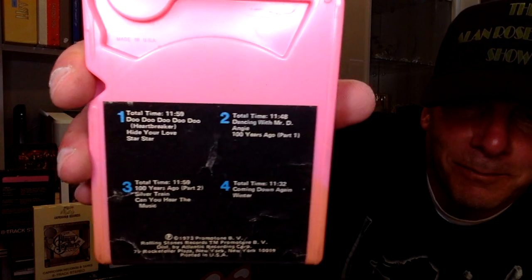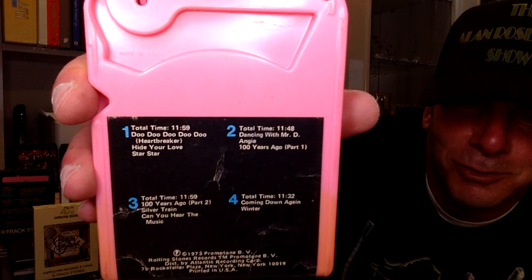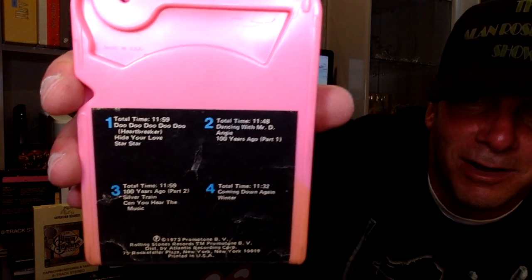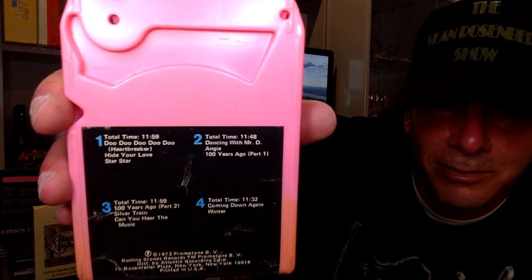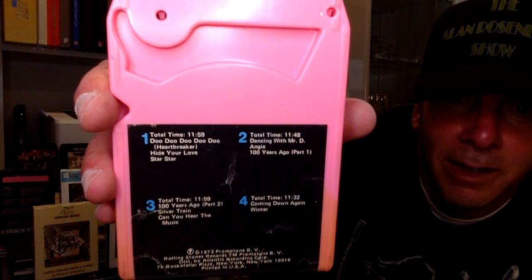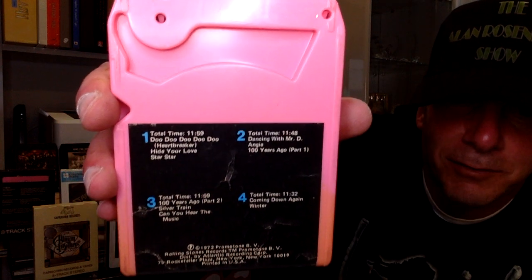Of course, the real album, the original album, opened with Dancing with Mr. D. So you listen to this album, it is so strange. The original album closes with Star Star. This closes with Winter and Coming Down Again before that. So two really heavy-duty ballads in a row. It works really good. But that's what happens when an album is so great. You really could jumble the songs. And this one is a cool one.